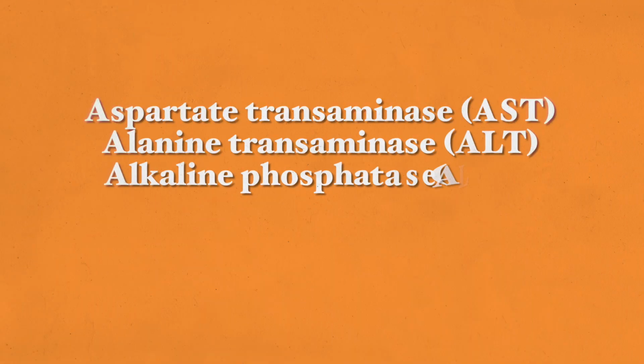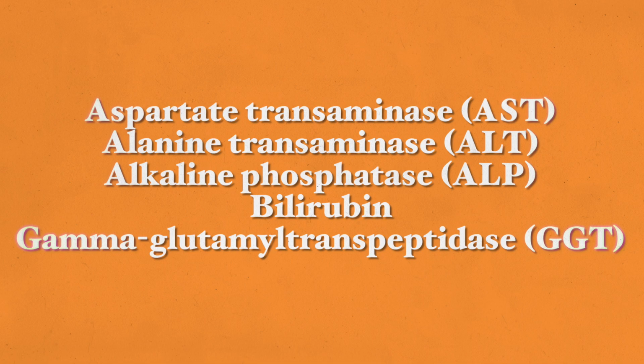Now, when the liver becomes sick and the body enters a state of chronic poisoning, you can test liver health with a combination of the following blood tests. First one is aspartate transaminase, and then alanine transaminase, alkaline phosphatase, bilirubin, and gamma glutamyl transpeptidase. These enzymes are components of liver cells, and when there is any injury to these liver cells, then these components will reach the blood, and that's how you can detect problems with the liver. Through blood tests.